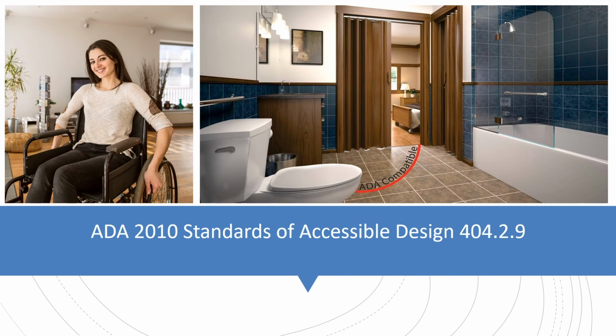If we refer to the ADA 2010 Standards of Accessible Design, 404.2.9, Door and Gate Opening Force: interior hinged doors and gates shall have 5 pounds maximum force, and sliding or folding doors shall have 5 pounds maximum force. The maximum force pertains to the continuous application of force necessary to fully open a door, not the initial force needed to overcome the inertia of the door. It does not apply to the force required to retract bolts or to disengage other devices used to keep the door in a closed position.